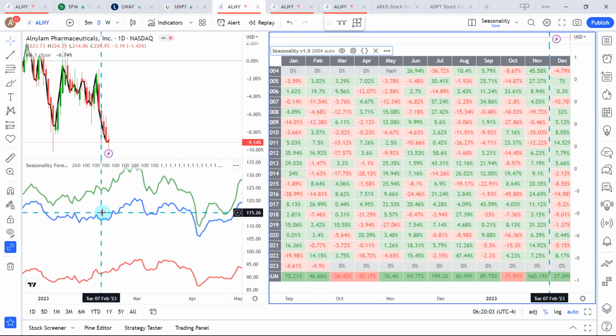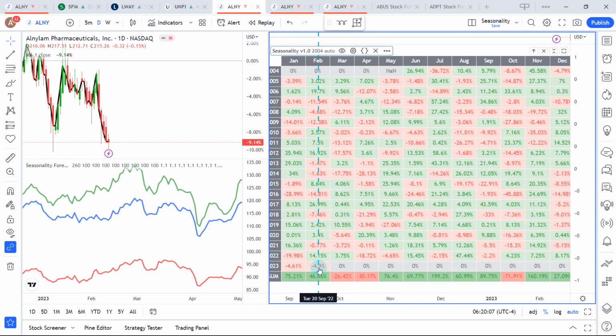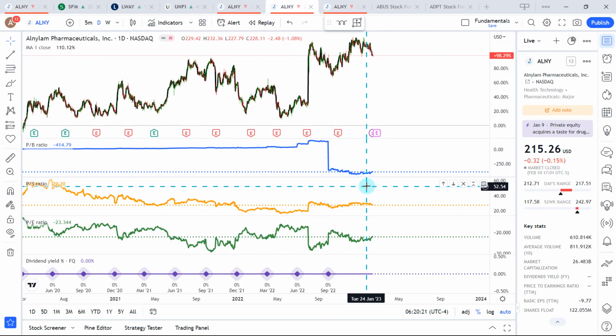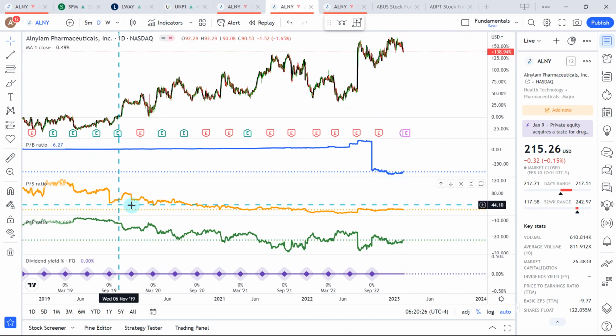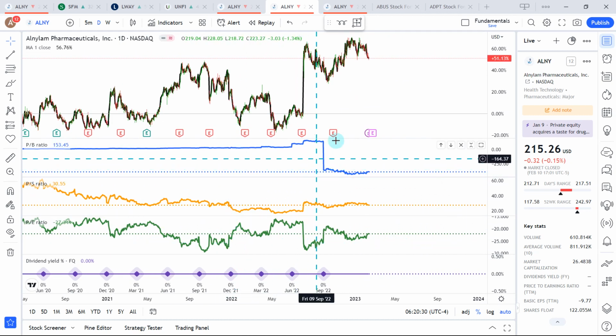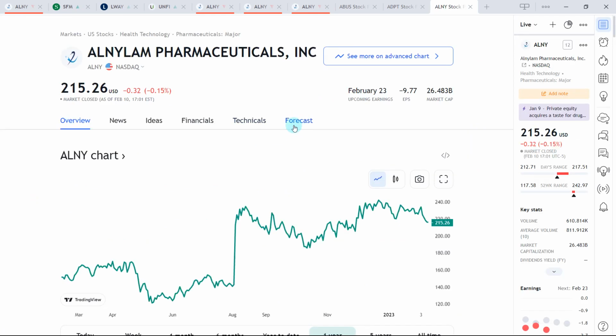Looking here at the seasonality, could be a bit bullish. In the table view, 5% loss so far, but February usually is a bullish month. March, April usually bearish. Let's look a bit here at the fundamentals. Notwithstanding the recent rally, we are still relatively low in terms of price to sales and PE and price to book. Let's look at the forecasts.